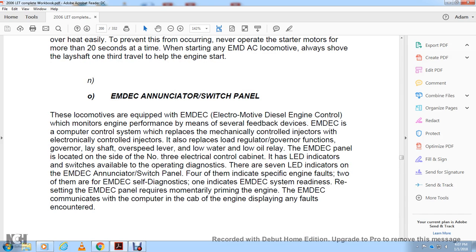The Electro-Motive Diesel engine control is a computer control system which replaces the mechanical control of the injectors with electronically controlled injectors. It has also replaced the load regulator and governor function, the governor lay shaft, the overspeed relay, and the low water and low oil relay. The engine control panel is located on the side of the number 3 electrical control panel. It has LED indicators which provide operating diagnostics.